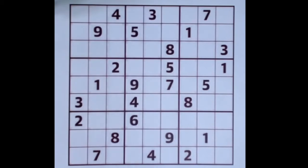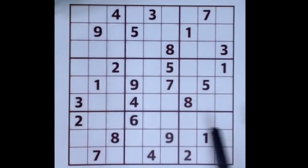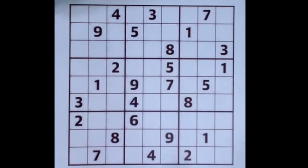So for anybody that's just starting Sudoku, a very, very brief rundown of the rules, and that is that we have 9 rows across, 9 columns down, and in each of the rows and columns we need to fit numbers 1 to 9 uniquely, because there are 9 squares in each, so that means a number can fit only once. Also, we're looking at these boxes here, and in these boxes we are also fitting numbers 1 to 9.